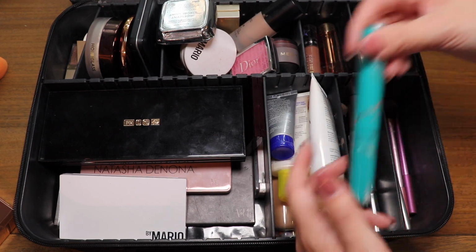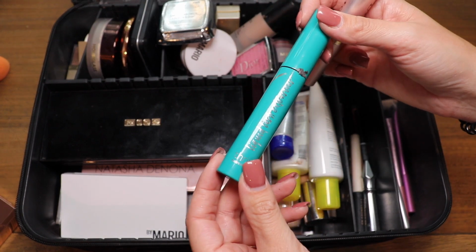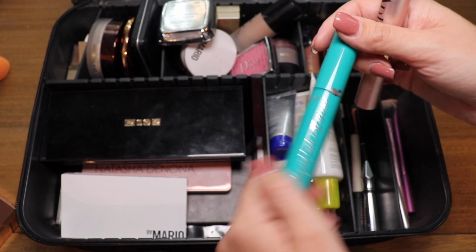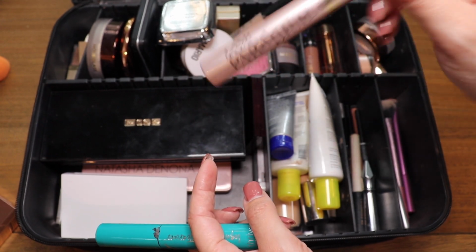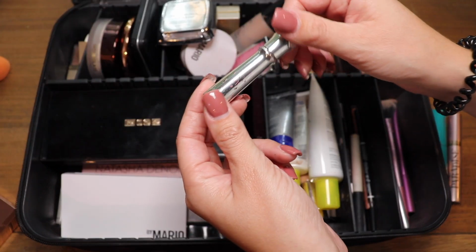Okay, this is my mascara and eyeliner drawer. These are the two mascaras I'm currently using. I have 2 videos on this mascara if you're curious on my opinion, but I am just waiting for this to be empty. And then this is my favorite mascara, Lash Paradise. I just purchased it in non-waterproof because I'm tired of pulling out all my eyelash hairs. So I got this.